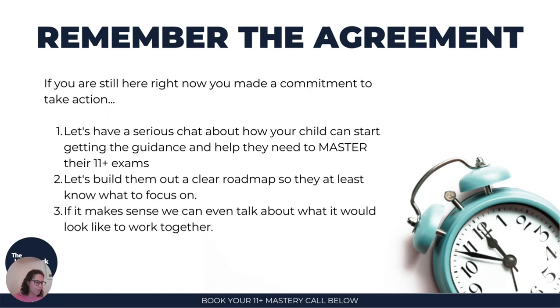I hope you remember that it would be amazing if you could at least talk to your child about these 3 steps to success, and how that might look for them. And if you're interested in having a chat, then let's have a chat and build a roadmap to mastery for you, then see what that looks like for your child in particular. And if it makes sense, we can even talk about what it would be like to work together, but only if we think that that's a good fit for your son or daughter.